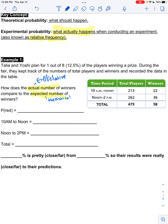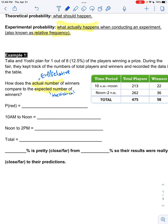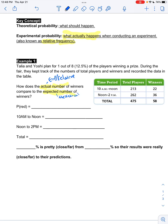Probability of a red. So if we're thinking about, let's see here. Red. During the fair, they kept track. I'm trying to think of what that red means. Okay, well, we're just going to skip that, because I don't know what that means. I guess that would mean it's got a 0%.